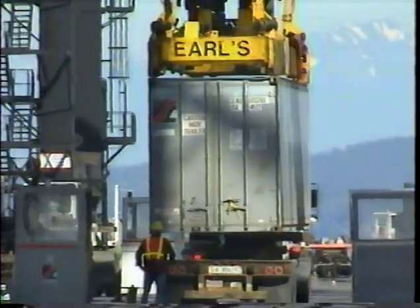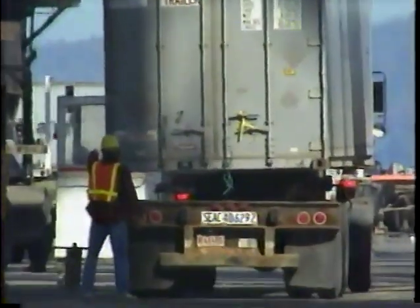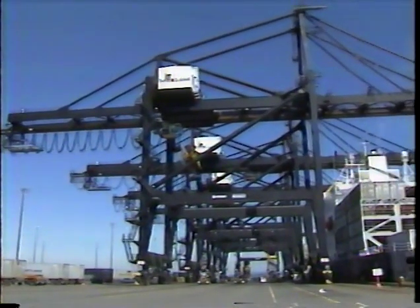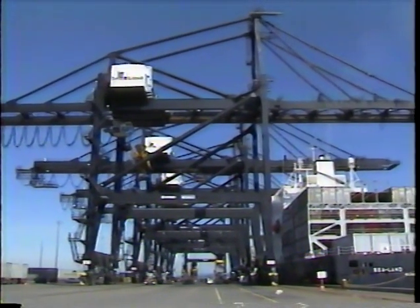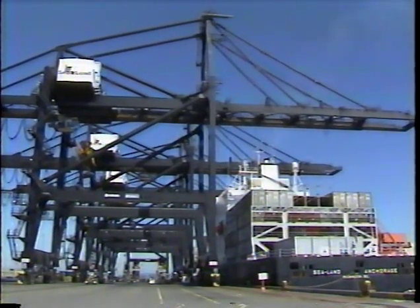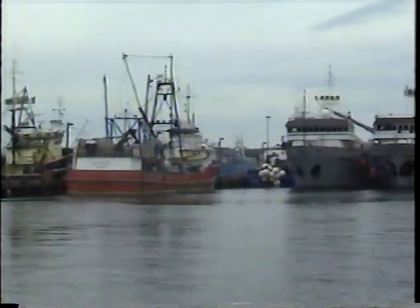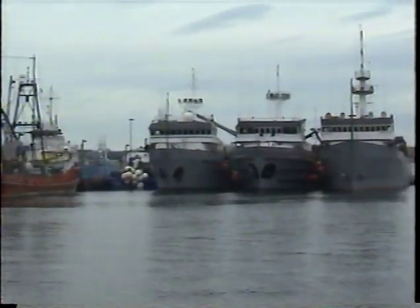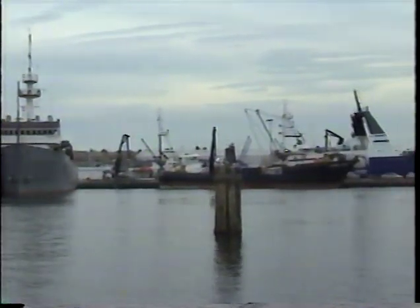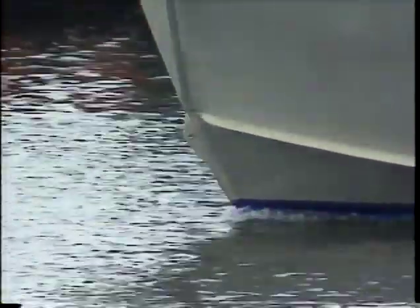Finally, we'll watch as huge cargo ships are unloaded by cranes that tower over 100 feet high. Of course, you'll see many other types of awesome ships, including tugboats, sailboats, Coast Guard cutters, fishing boats, and much more.